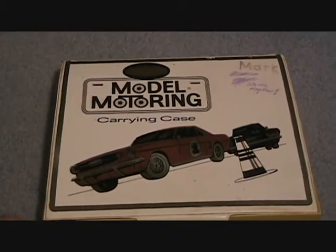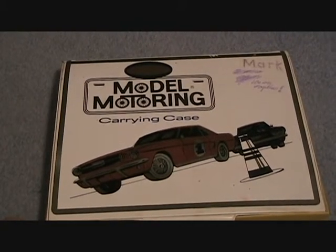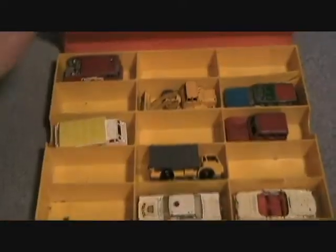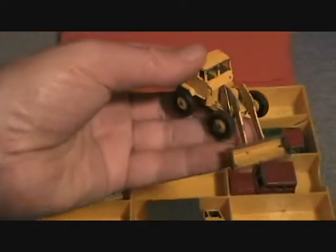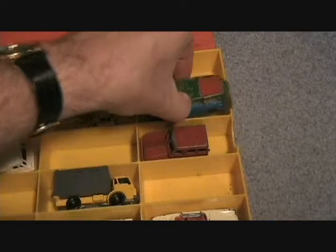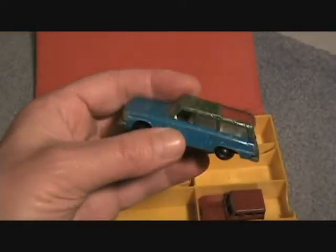It wasn't made for Matchbox cars, I don't think. It must have been made for maybe HO scale road racing cars that Aurora might have made. And so there's a couple in here. Look at this one here. This got a lot of use out in the sand, I can tell you that. And this is one of my first cars here, and I no longer have them, but I like this one because it had a little hunter and a dog with it.